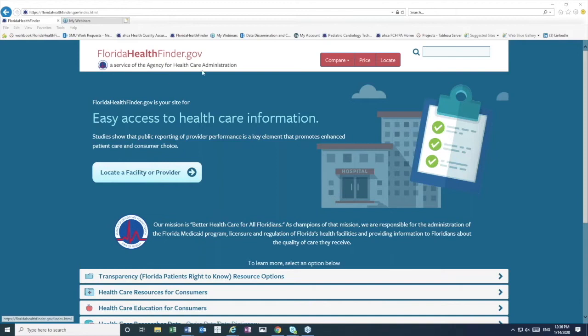ACHA is the state agency in Florida that's primarily responsible for three aspects of healthcare. The first of these is Medicaid, and many people who think of ACHA automatically think of Medicaid. The second task is licensing healthcare providers in Florida, and there are currently approximately 43,000 healthcare providers licensed by ACHA.